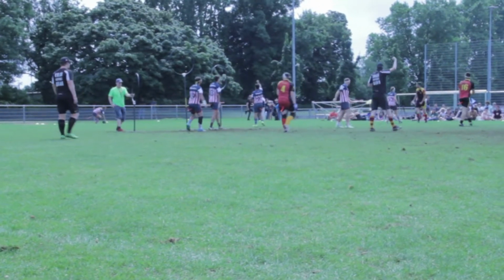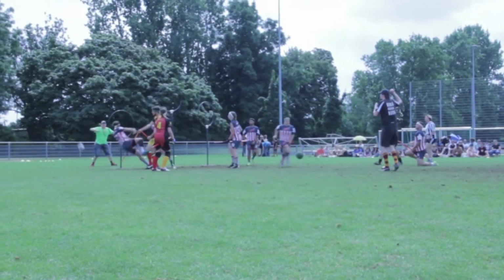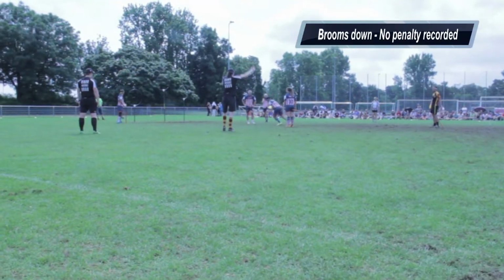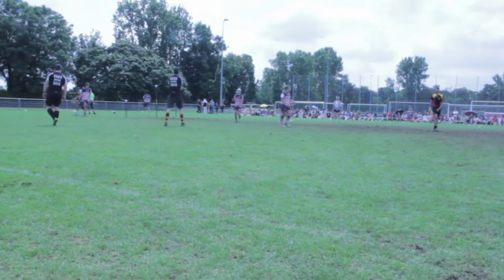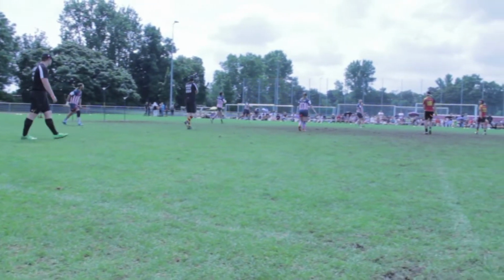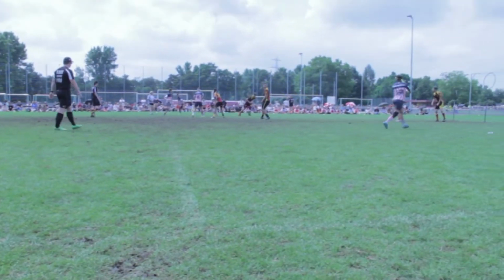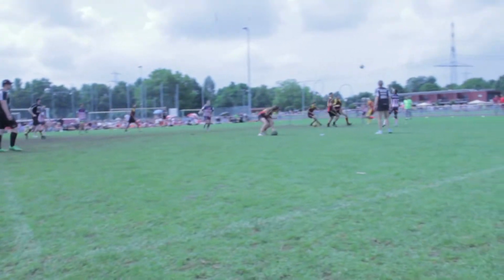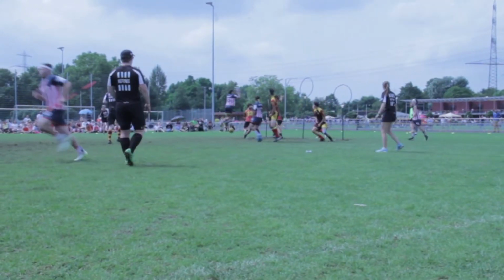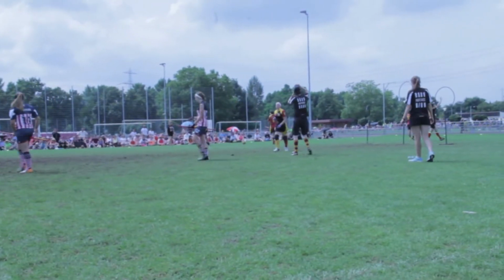Fists in the air by the ref team. Belgian keeper spins out of a tackle. Massive support from the Belgian supporters in the sub box here. USA keeper coming up pitch. Time is currently 5:30 on the clock. 30-10 to USA. Long pass from USA. USA chaser dodges the bludger, heads it away. USA with the scoop and the dunk! That's 40-10 now to USA. Slick, slick play from the team there.